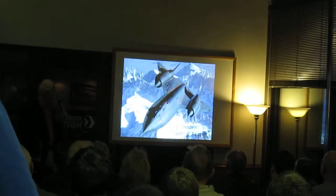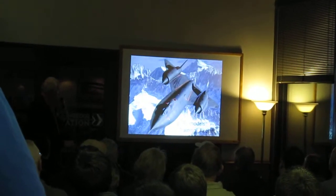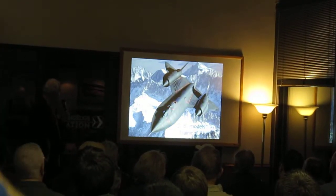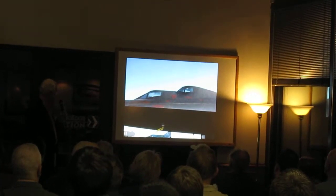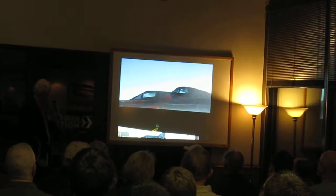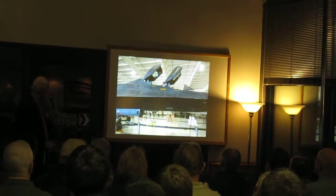Two airplanes were what we call B models, or trainers. This airplane, you can see, has forward visibility. It's a raised rear cockpit for an instructor to sit behind. Here's a little better perspective of what it looks like. And there's one of these trainers up at Hill, which is called the C model.